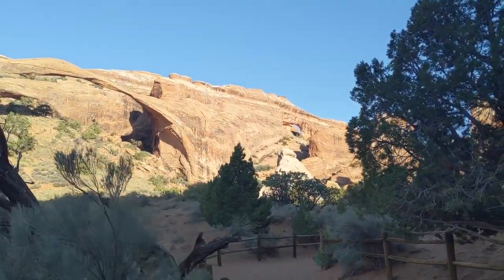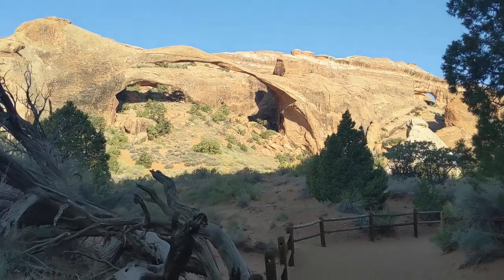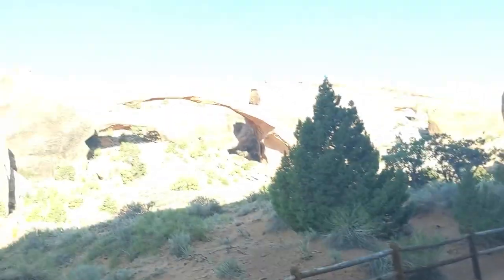We're inching closer and closer to, what was the name of the arch? Landscape Arch. We're going over this sandy terrain. Extremely difficult to make progress.